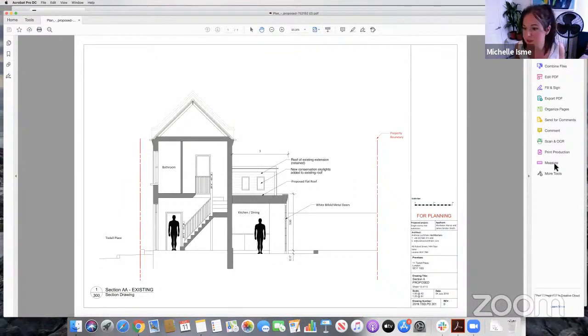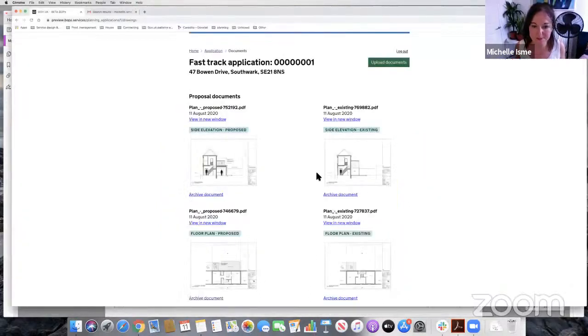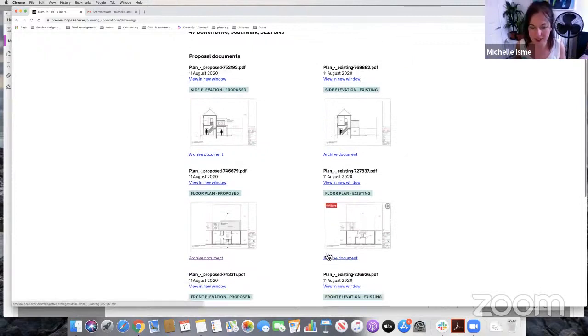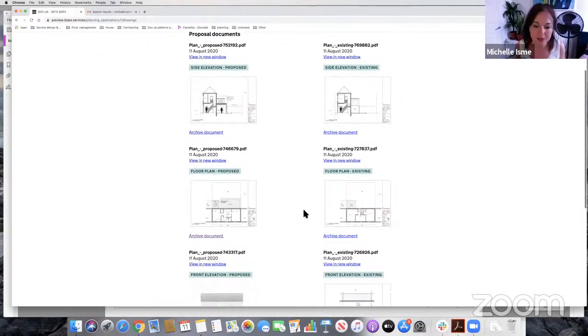Okay, there it is. I'm going to measure it. Now, obviously, I'm not a planning officer, and I don't know what I'm really doing here, but I'm just pretending that I'm measuring it. And that looks okay to me. I'm sure it's more than a couple of inches, really. And then I will go back to my assessment. And I would do the same with all of the drawings as well. So I can click in each one. I can open it up in whatever viewer I use. So I'm just using Adobe Acrobat at the moment.